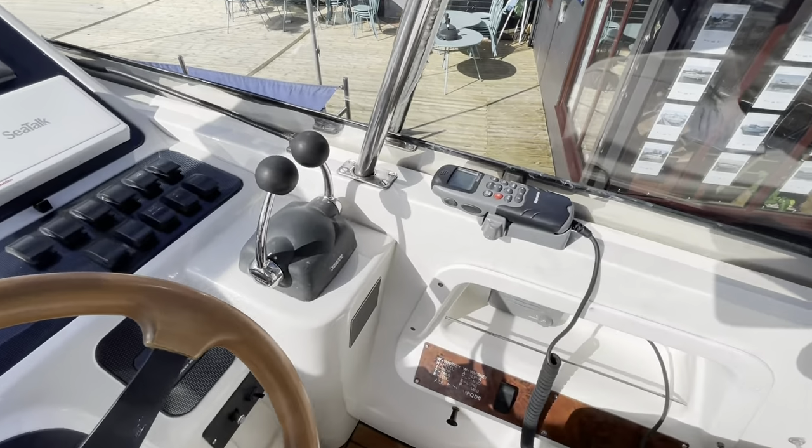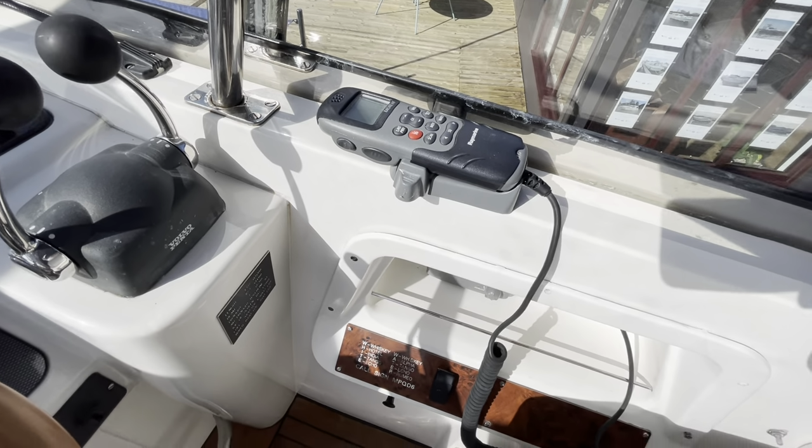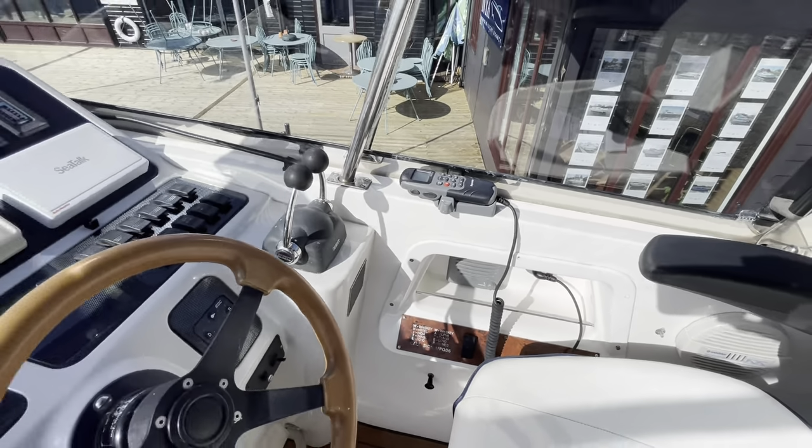VHF, sorry, I should have mentioned that when I was talking about the navigation kit. So that is a Ray 240E, which is reasonably up to date. It's not a DSC set, but it's a good quality VHF.